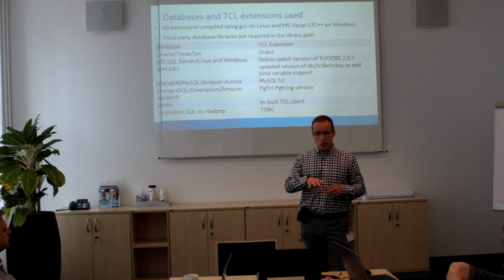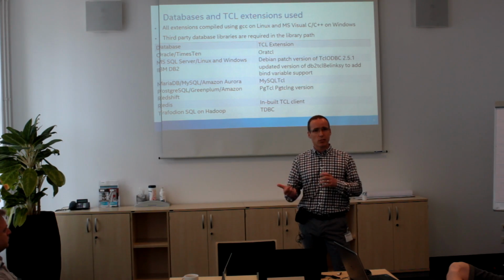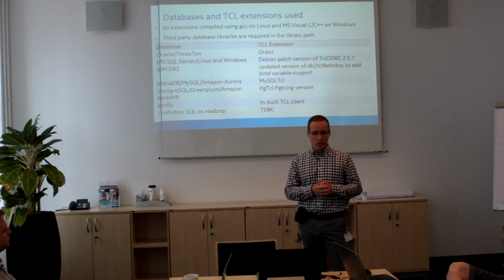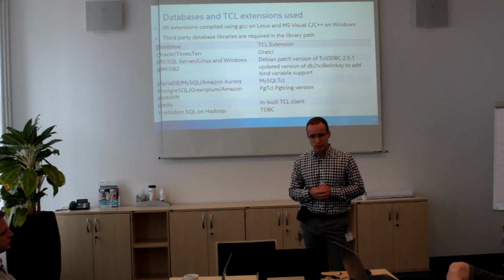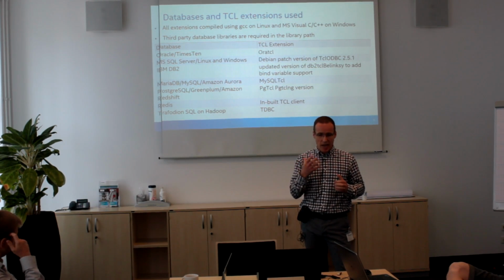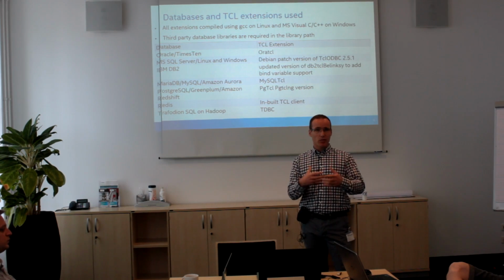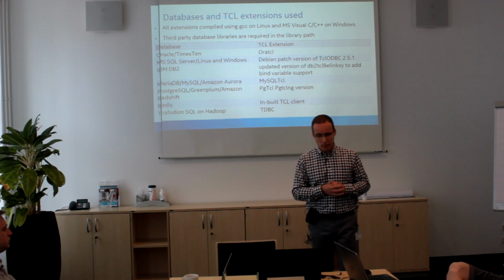With DB2, there was a package that took a bit of changing and updating to bring it up to date. I've also modified it to add what's called bind variable support, which is important for database performance. So that is there. Not the same as what's officially available, but I've updated that package, especially for the performance.